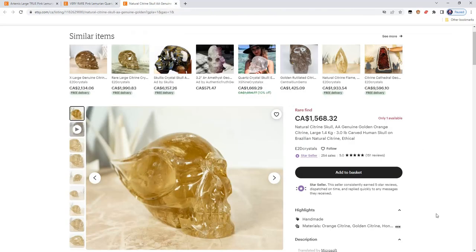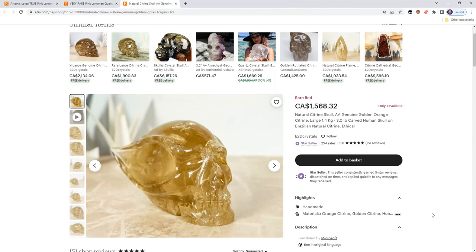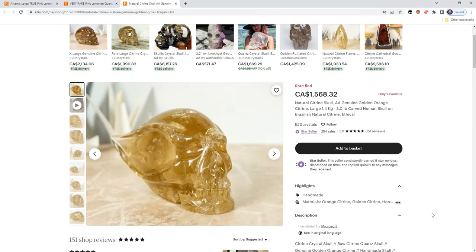This is a really beautiful natural citrine skull. It's called a genuine golden orange citrine. So it's a golden healer skull. This is rare. And the more pure it is, the more amazing the color of the citrine is.